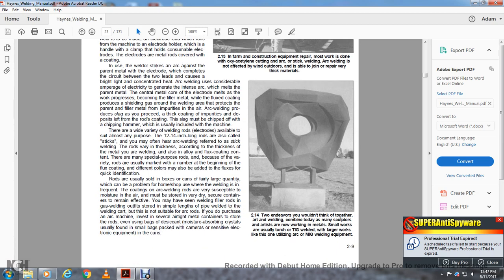There is a wide variety of welding rods. Electrodes are available to suit almost any purpose. The 12 and 14 inch long rods are called sticks. You may often hear arc welding referred to as stick welding. The rods vary in thickness according to the thickness of the metal that you are welding. Also, the alloy of the flux coating may call for a special purpose rod. Because of the variety of rods, they are usually marked with a number beginning with the flux coating, and different colored covers may also be added with the flux for quick identification.